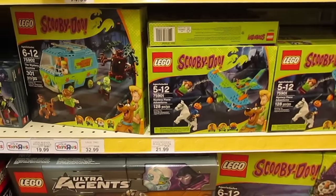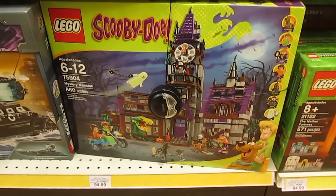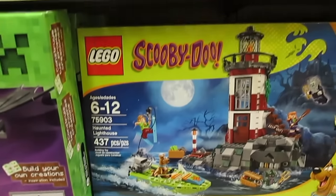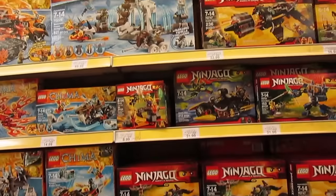But look at the Scooby-Doo sets. These are so awesome. Love this Mystery Mansion. That is so cool. And then we go to the smaller sets, and then we have the Legends of Chima and Ninjago.